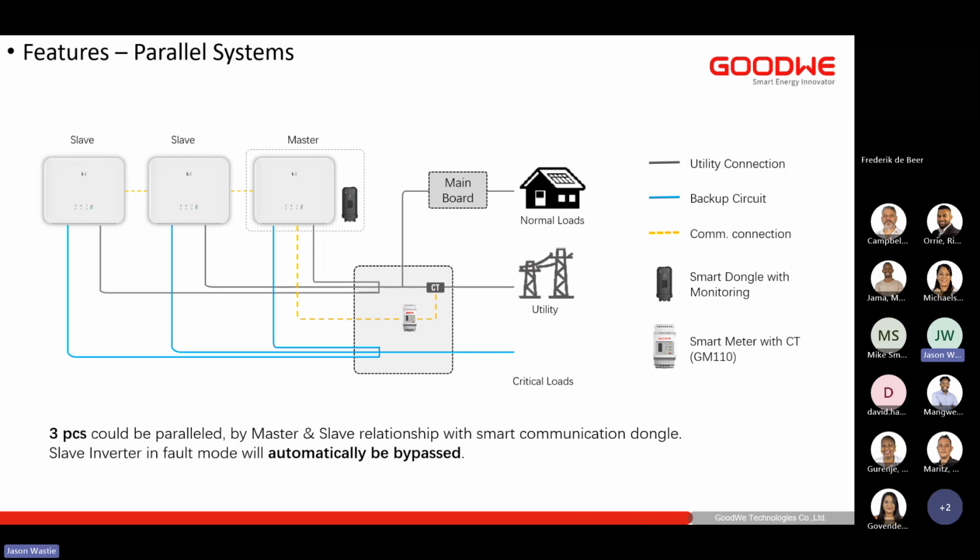Okay, so that is the parallel systems for the ESG2 and the ES Unique. If we look at it here, again, the master and slave relationship with the smart communication dongle would be the EasyLink 3000, which is purchased separately. IBC does have stock of them, so if you are doing a parallel system, you will be able to purchase that through them. That is the only additional purchase that you need to make with regards to the inverters.